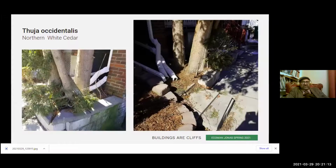And I'll just show you. This is a full-size cedar. You can see it has zero root zone. There's nothing there for it to grow into, right? There's just nothing there.